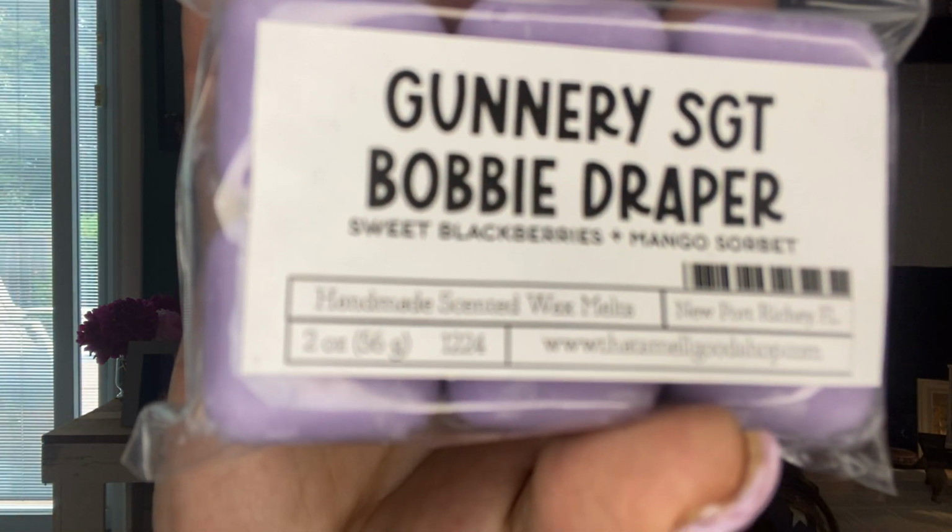Okay, next, I got two Gunnery Sergeant Bobby Draper. It's sweet blackberries and mango sorbet. Again, these are all $3.25. I said that, right? I love this color. It's the same color as the magnolia one. The sweet blackberry is the standout, and the mango sorbet is in the background. Really, really good. I'll seal these all up when I'm done here.